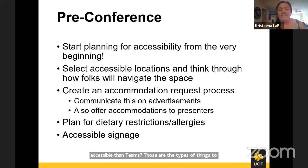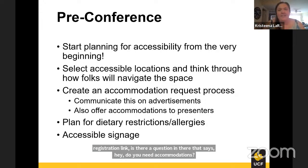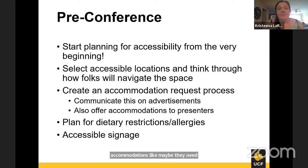The other really big piece is we can't always anticipate everyone's needs. I would love if we could, but everybody has some different needs and might encounter different barriers. And so you should always, always, always have an accommodation request process. And you should communicate that really well to your attendees. And so, putting out a statement that says, if you have any accommodation needs, reach out to us within X number of days, and we'll try to accommodate that. That's also a really good time to maybe include that in your registration. So if you had to go through a registration link, is there a question in there that says, hey, do you need accommodations? And you can even prompt some folks with some common accommodations, like maybe they need accessible materials. So instead of having a printed material, they need a virtual material, things like that.